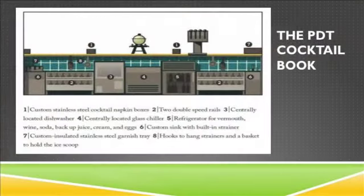It's not the same area that we see where we've got 2 bartenders at a small bar taking care of 80 guests who are sitting at tables, right? I think that ratio is off. In this situation, which might be more similar to what you find in a small bar or a restaurant, right? Number one on top, we've got custom menus or custom napkin boxes. Number two, we've got double speed rails at each station. 3, centrally located dishwasher, right?